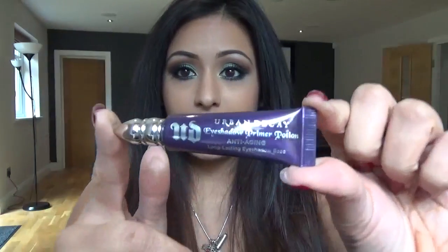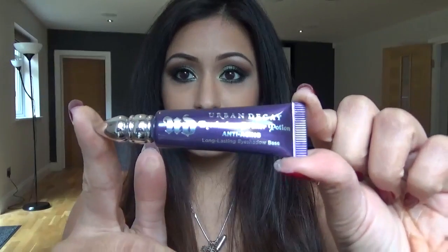But the one that I use most is the Urban Decay Eyeshadow Primer. And this one I find is great. You just need to apply a really small amount, again, all over the eye area, so literally all the way up to your eyebrows, all the way around your lid, everywhere. It dries really nicely, and it only takes like 2 seconds to dry, and then you can apply your makeup.